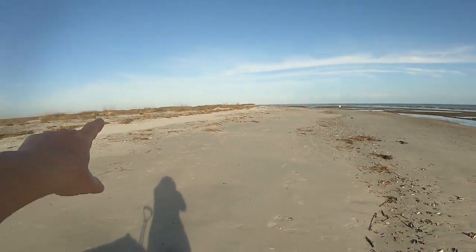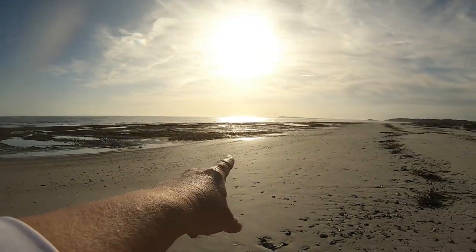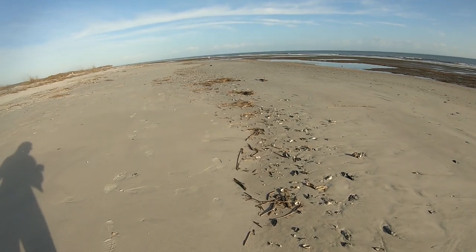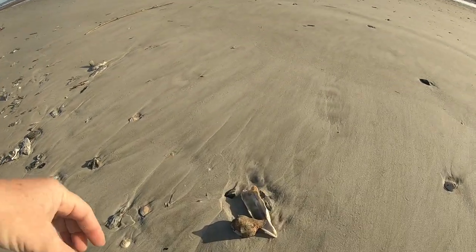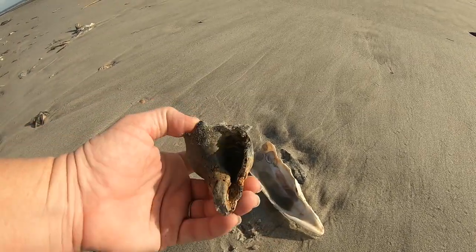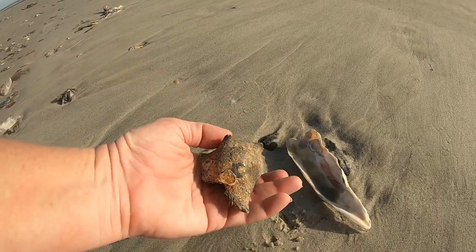And again, guys, there's a huge rack line right here above me, and there's several through right here below me. But we're just gonna stick with this one for now. See what all we can find. Look at that. That one's a little broken. Look at the rust colors on that black.